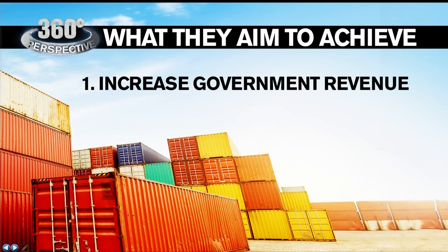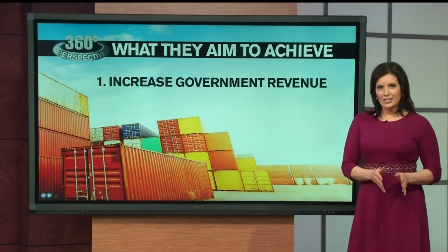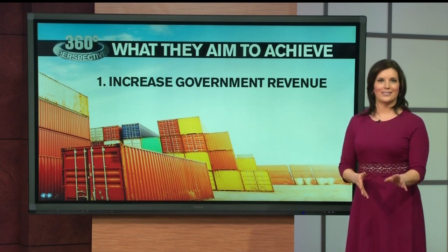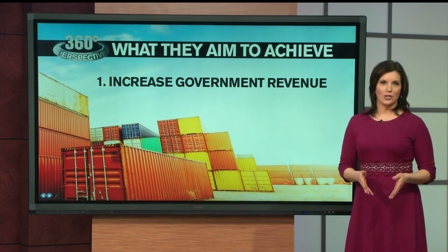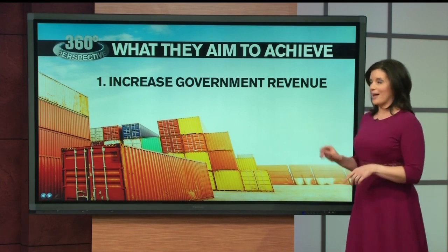First, increase government revenue. Tariffs were once a big moneymaker for Washington. According to Douglas Irwin at Dartmouth, from 1790 to 1860, tariffs produced 90% of federal revenue. That changed when the federal income tax was established in 1913, and in recent years, it is nowhere near that. We'll get to that in a moment.